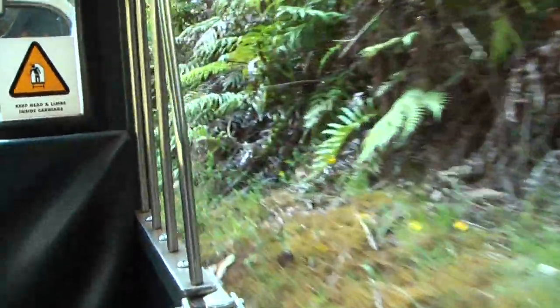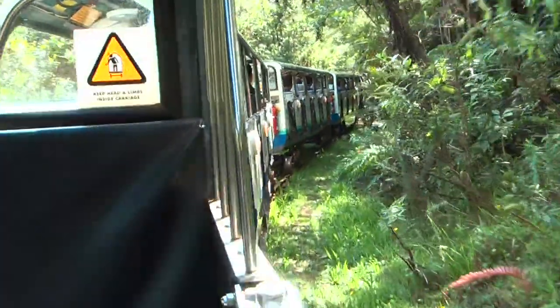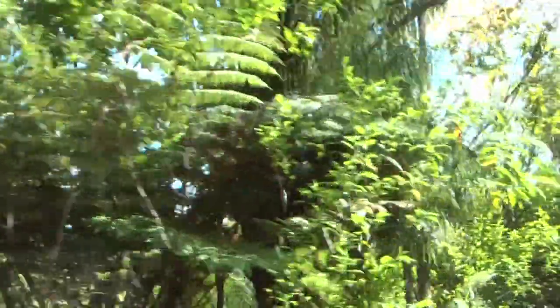Some of the tunnels are lined with concrete, while others are bare rock. These provide an ideal home for wetas and glowworms. The onboard music provides a complement to the bush scenery as we ride by. The Waitakere Ranges began about 22 million years ago. The ranges you see now were the eastern slopes of a giant underwater volcano named Waitakere.